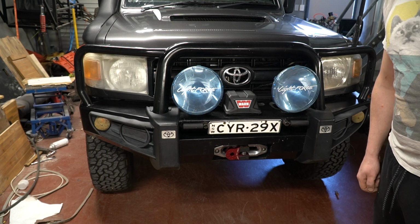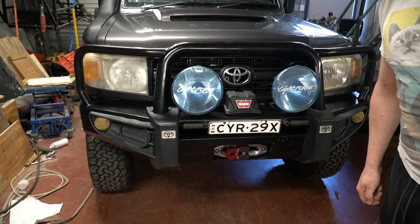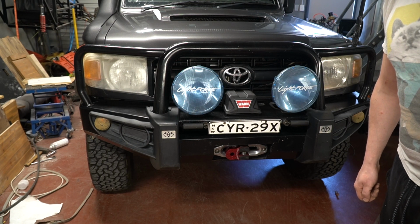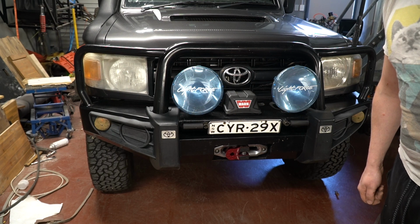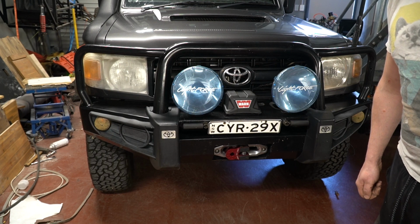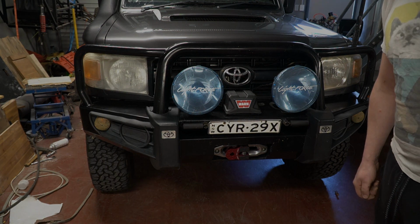There it is. This is just a factory Toyota one. And I personally think if you've got a 79, 78 or a 76 series, the factory winch bar is the best one that's available. It's also the cheapest. So that's just something to consider if you're thinking about mods. More expensive is not always better.